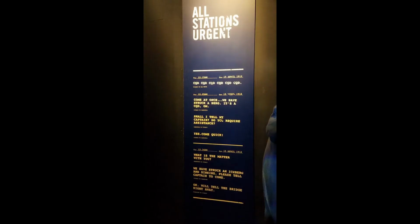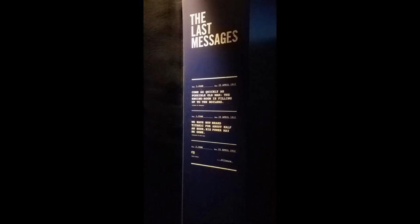The next pictures are of some messages that they had on the walls. There was actually a place where you could walk through, and there were all these different plaques that had the exchange between the Titanic and other ships that were trying to come rescue them. And so I just included a couple. I took several pictures of these, but I just included where they called out for help and their last messages. So that's what these two are.